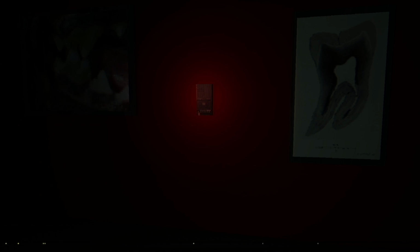You walk into the master bedroom, find a tape, and then you realize the door to the hallway has disappeared. In its place is another tape recorder waiting for you to put the tape in.